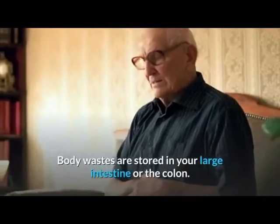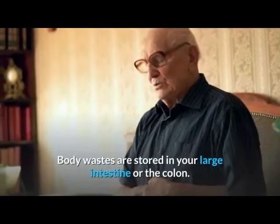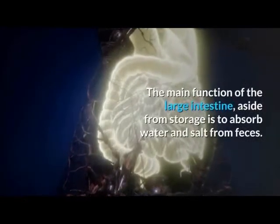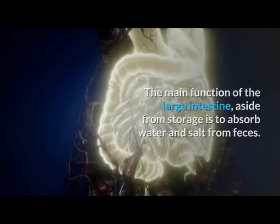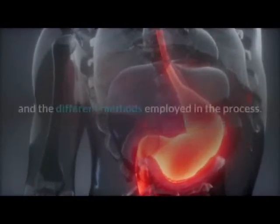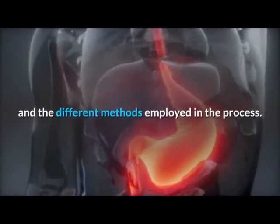Body wastes are stored in your large intestine or the colon. The main function of the large intestine, aside from storage, is to absorb water and salt from feces. Maybe you have a lot of background information about colon health issues and the different methods employed in the process.